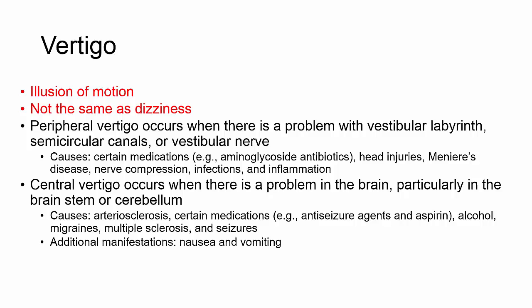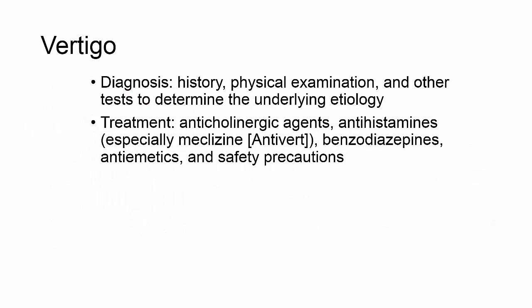Central vertigo occurs when there's a problem in the brain, particularly in the brainstem or cerebellum. This is where the information gets sent, but then it gets perceived incorrectly. Arteriosclerosis can be part of this. Certain medications like anti-seizure agents and aspirin, alcohol, migraines, multiple sclerosis, and seizures. Additional manifestations of this group are nausea and vomiting.